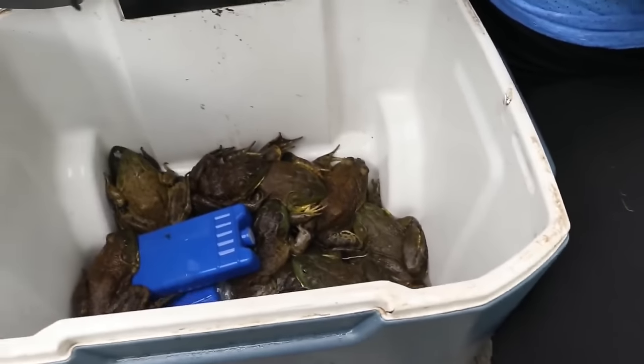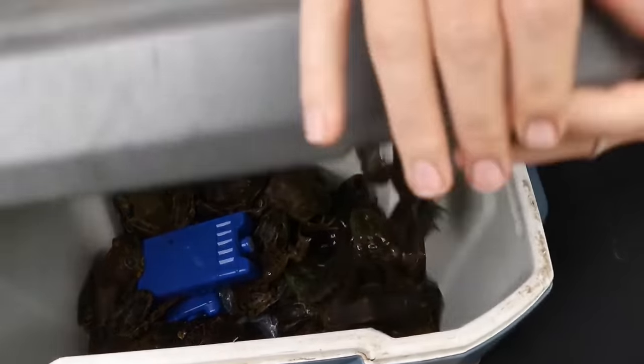That's a big bullfrog. I don't think this one's our biggest, though. I don't know where he is. Yeah, they're all about the same size. We didn't catch any that were absolute megas, because there's some out there sometimes that are twice the size of that frog. Yeah. But they may have already been picked through. I don't know. Yeah.